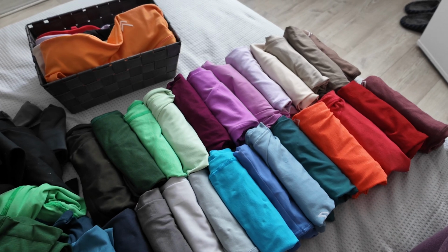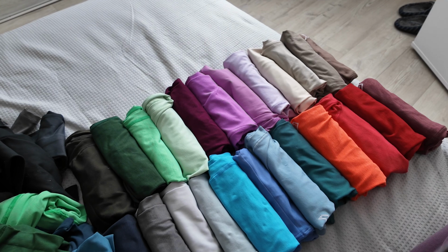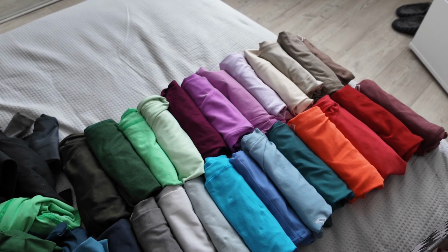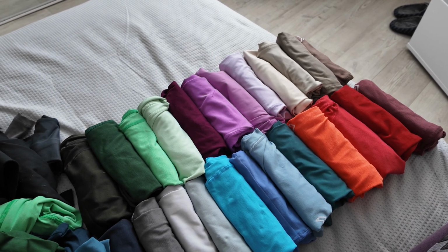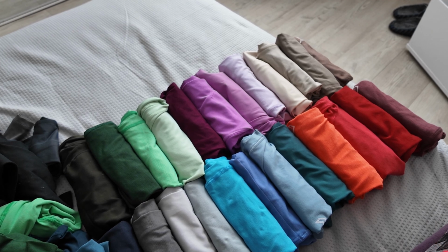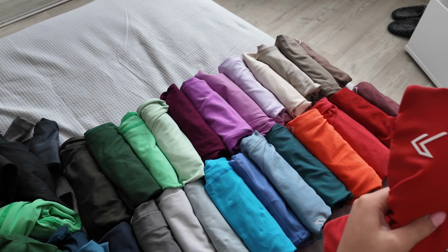Right, so these are my bandos. There's actually quite a few missing because they're in the wash. Fun fact, our washing machine blew up the other day. So now I have to take all my washing to my mum's house for the minute because we are going to get a new washing machine, but because we're going to be moving, we don't want to get a new washing machine fitted here because then we'll just have to get it moved to the new house anyway. So yeah, we're just holding fire on that.